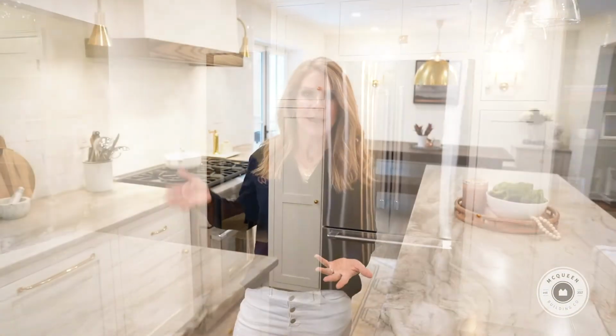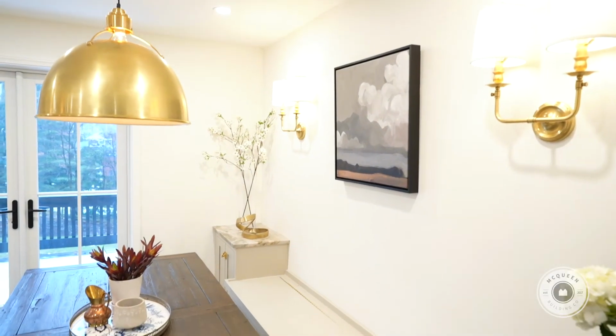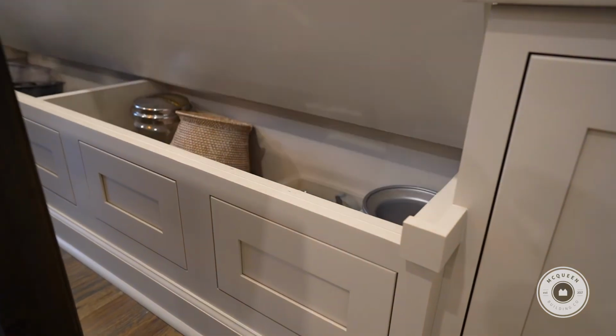Since there's no upper cabinets on this back wall, we had to add as much storage as possible. And one of the places we could do that was in the eating area with the banquette and the beautiful cabinets on either side. If you'll notice, those cabinets are the same color as the island cabinets. They're not white. We chose to do that because kids are sitting on the bench. There's going to be feet dinging the bottom. So we felt like if we went with white, you could see every scuff mark. So we decided to go with the taupe just so it would hide as much as possible. And I think it looks beautiful.